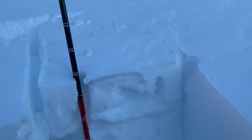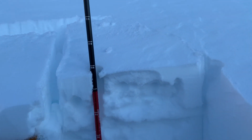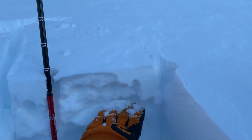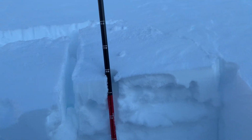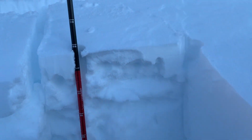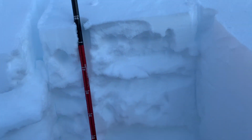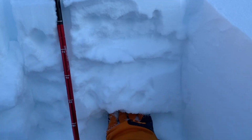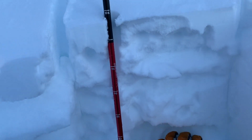So here at the top, we got 1 finger plus wind pack layer. Then there's a density change where there's this pencil hard wind pack layer, another density change right below that, then 1 finger plus. And then there's that very loose, thin, faceted layer on top of this old crust.